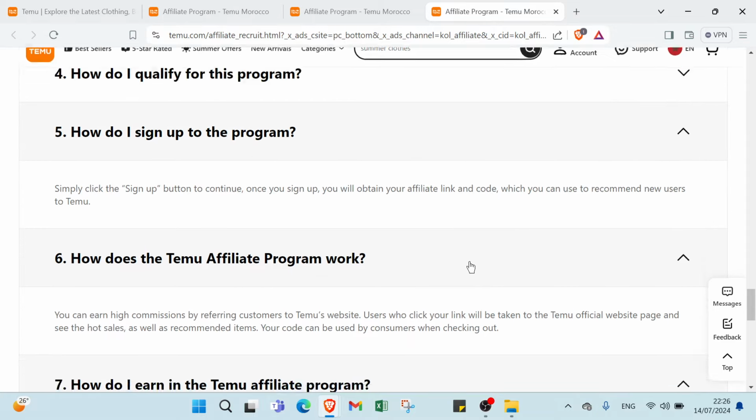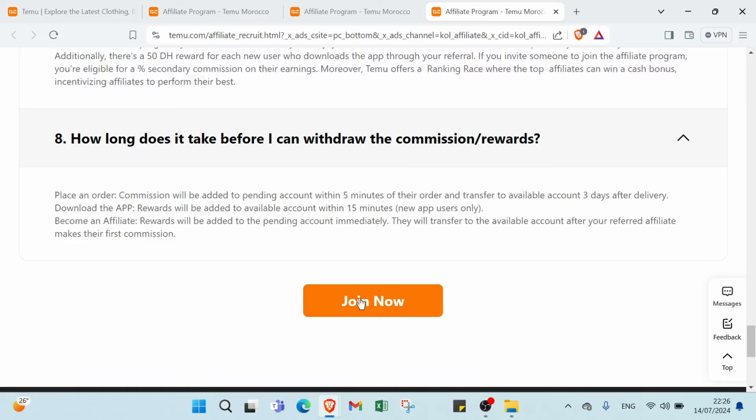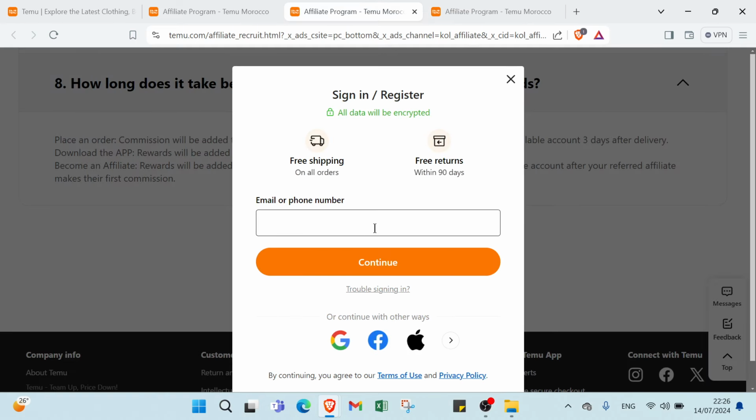Then if you want to sign up, all you have to do is just click over join now or get started in the top. You can write your email or your phone number if you want to sign up, or also you can use Google, Facebook, App Store, or other options if you want.